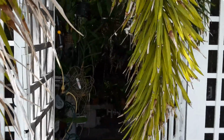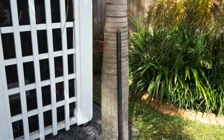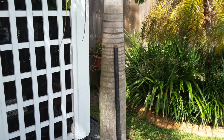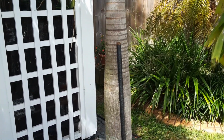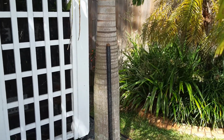Oh boy, I got birds in my pergola. You know, let me show you. This is why I can't go anywhere without my broomstick. No, it's not charged. I'm not flying anywhere today. But let me show you.